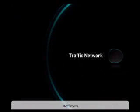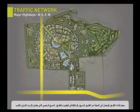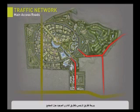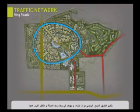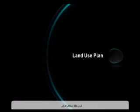The next is traffic network. The access to Riyadh South will begin with Highway 505 and another major highway crossing the community from east to west. The main access roads will be branched out from Highway 505 from 2 different locations. The main access roads will be engaged in 3 layers of ring roads, and the local roads will link the community center to all regions. This time, land use plan.